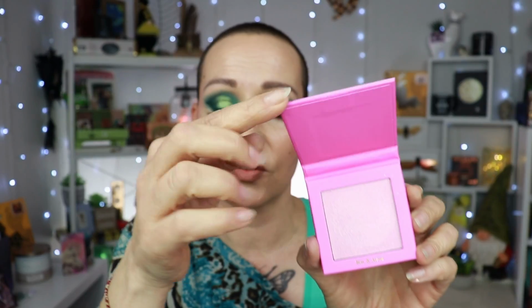Then we have here the Bow and Arrow highlighter, which is a stunning highlighter. This is almost more of a peachy gold, and it's just so extremely pretty. Let's put it on the nose because I can. Very shiny, very pretty, and I think that this is one that I will use quite often.